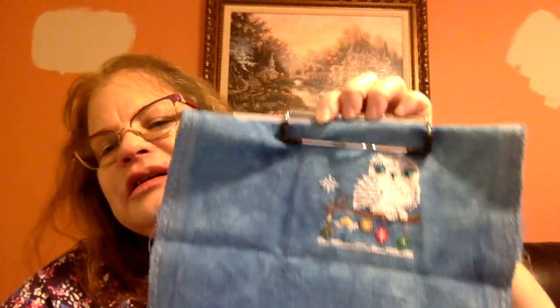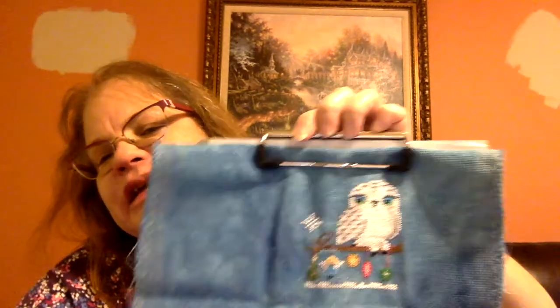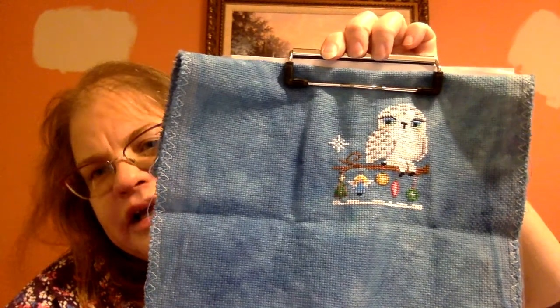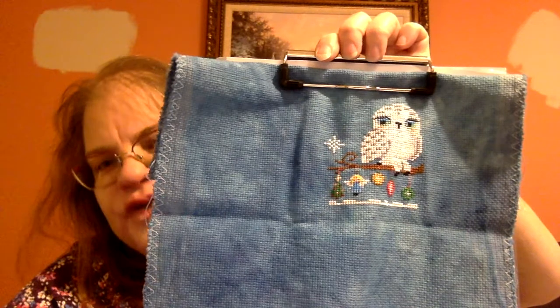But I thought she would go good on this blue material that I dyed. Let me put her up for you. And this is how far I got. I think I'm pretty close to being done. I am going to put the 2020 in there. No, I'm going to put the 20 in there to stand for 2020.